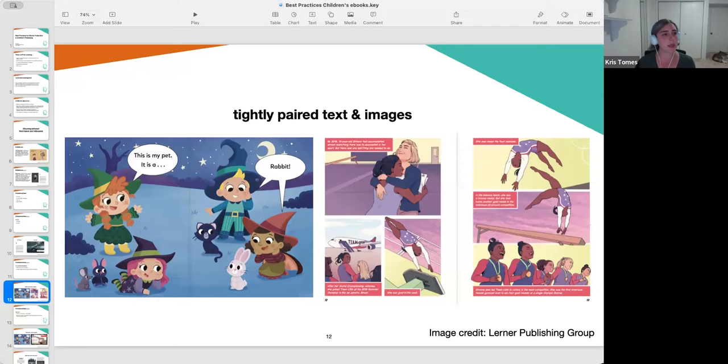Similarly, on the right is a graphic novel in which each panel pairs a specific image with text, and some of the images even cross between panels. I would recommend creating both of these as fixed layout because the story really relies on that close text-to-image relationship.